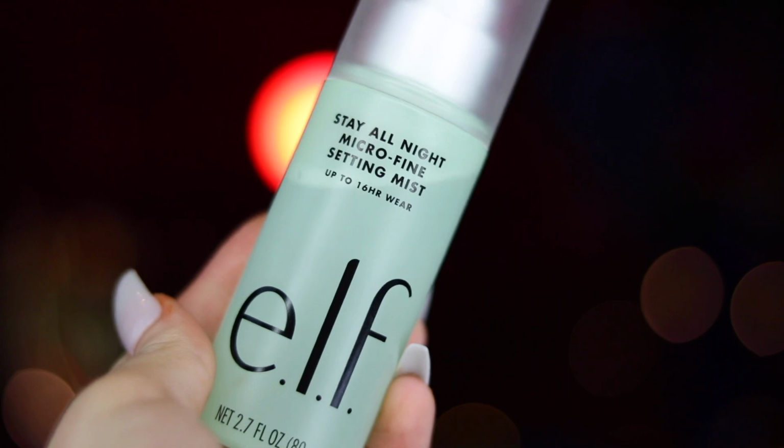So I asked the employees at Ulta what their favorite setting sprays were on the drugstore end and prestige, because I wanted both options, and they said that they really recommend the e.l.f. one, and this is brand new. This is the Stay All Night Microfine Setting Mist, and I really, really, really like this.